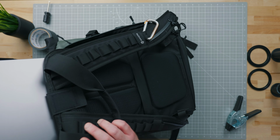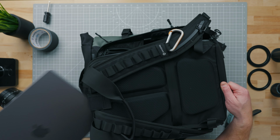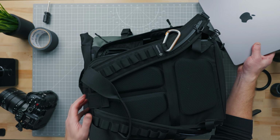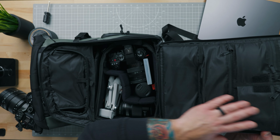Now you will have trouble, maybe, if you have a little bit bigger, like a 16-inch MacBook Pro. It probably will not fit in this bag. I'm just gonna take the MacBook out and put it off to the side. Now when we open up the bag, you notice a bunch of these pockets right here.